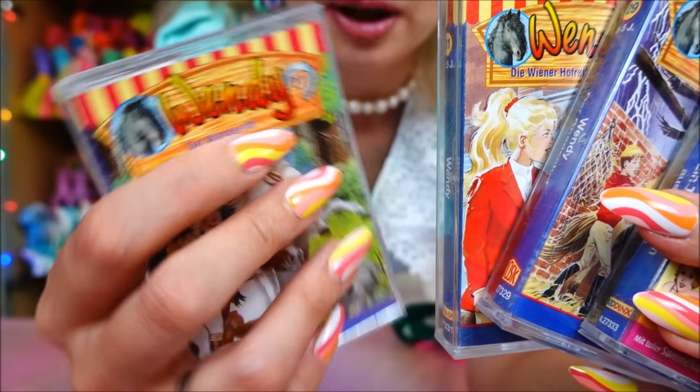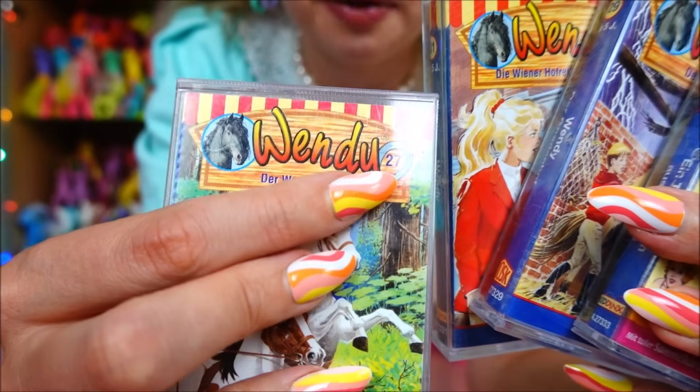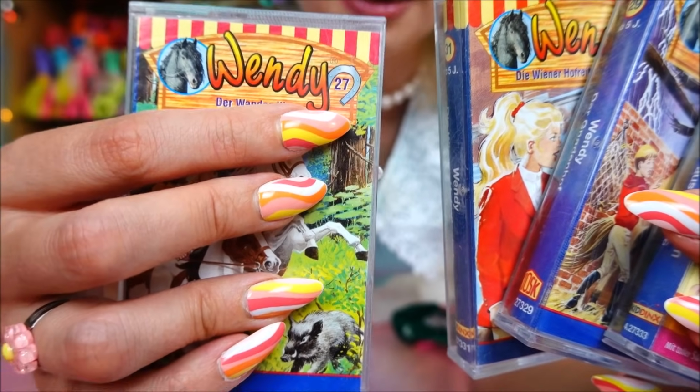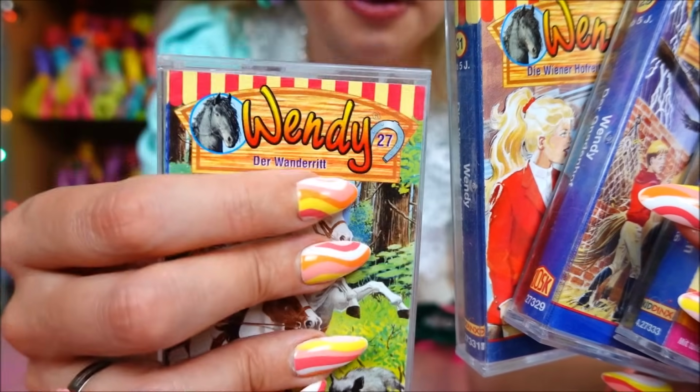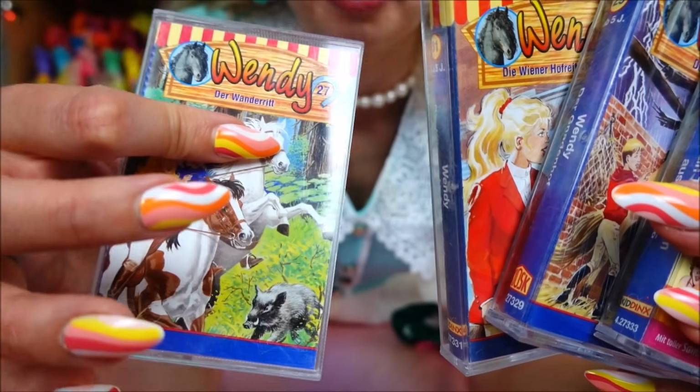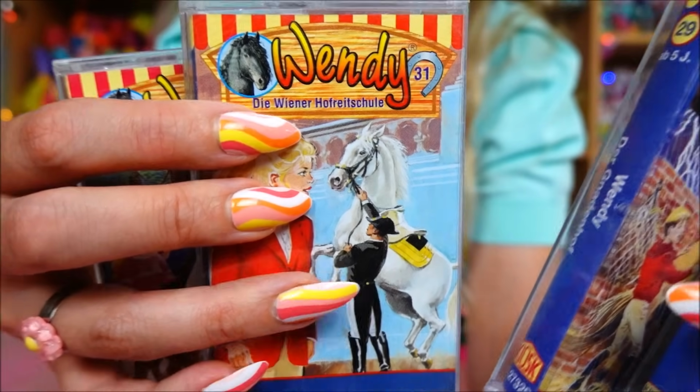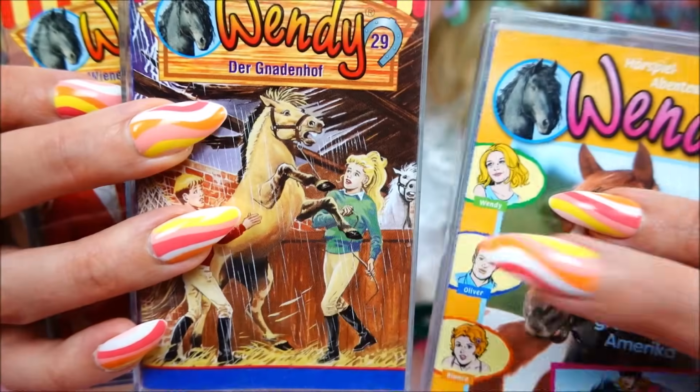These are a little bit later ones, so you see they are number 27, for example. I think until 25 I had as a child. They were then around from 98 or 97 or something. So these are a little later than the 98, 99, 2000, more like these types.